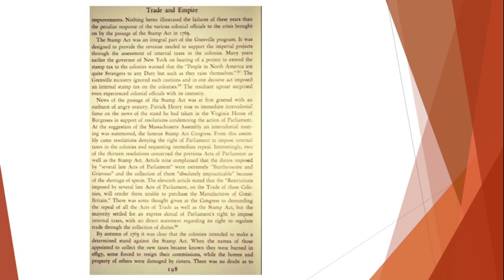By autumn of 1765, it was clear that the colonists intended to make a determined stand against the Stamp Act. When the names of those appointed to collect the new taxes became known, they were burned in effigy, some forced to resign their commissions, while the homes and property of others were damaged by rioters.